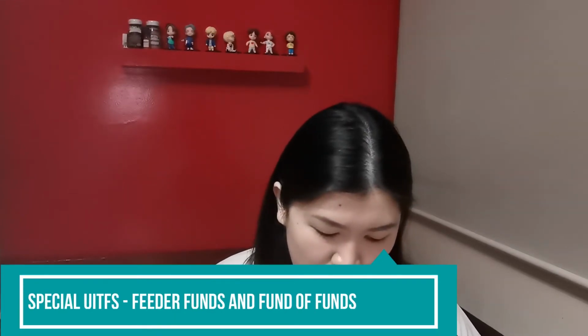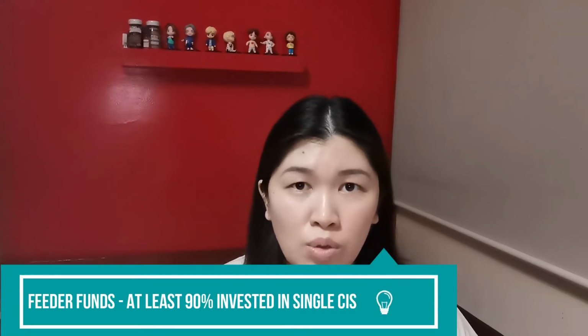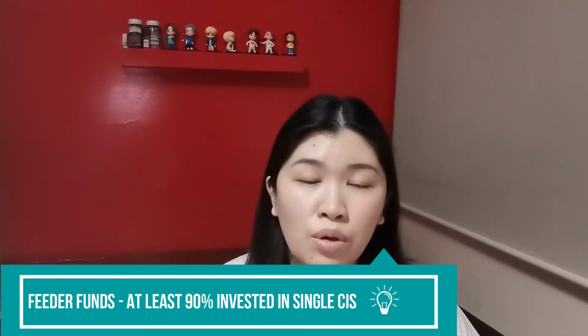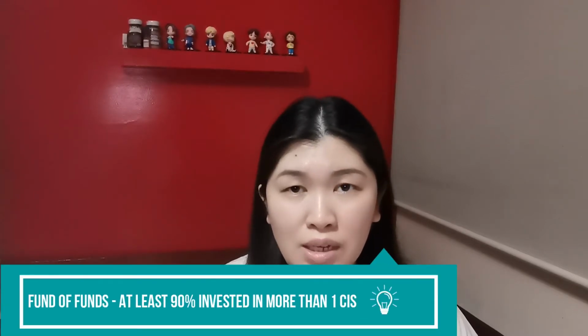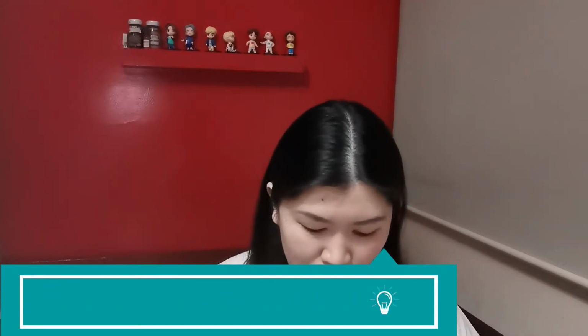And then, we have special kinds of UITF, yung feeder funds and fund of funds. So, depende to kung saan invest. So, pag feeder fund, at least 90% of its total assets must be invested in a single collective investment scheme. So, isang target fund lang. Yung fund of funds naman, also at least 90% of its assets, but in more than one collective investment scheme.